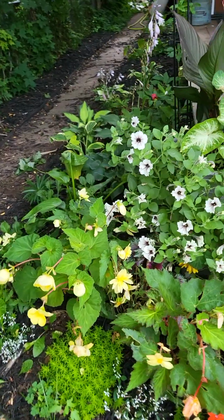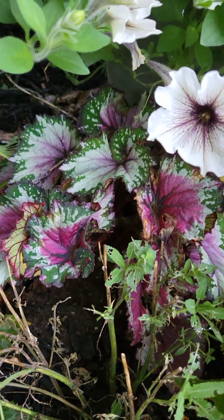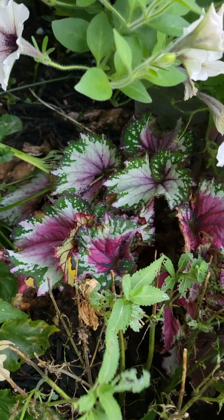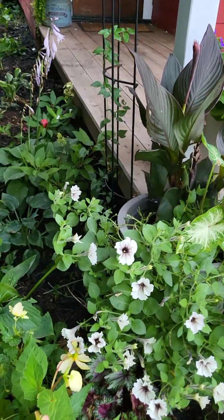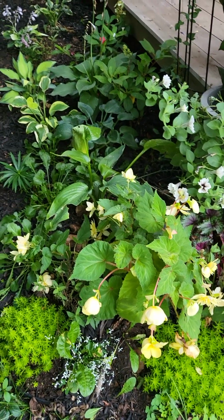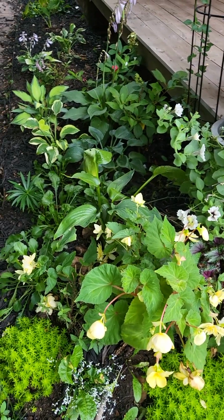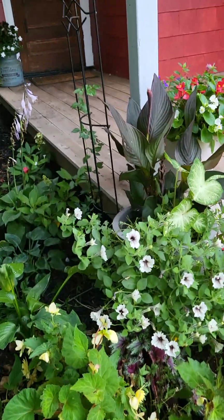That begonia is really, really pretty. And then I do have a Pegasus begonia in here, but you can't even see it. I think I'm going to dig this one up maybe today and bring it inside and just keep it as a house plant. The rest of these, these flowering ones, I don't think they'll come in the house very well. But I might try with one or two of them.